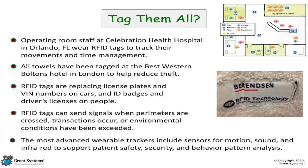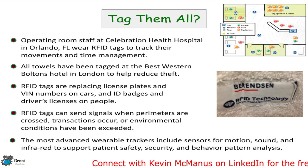RFID tags can be part of an invisible perimeter system, such as those used to keep people out of high-hazard work areas. When the geofence, or the invisible boundary, is crossed by the tag, a notification of perimeter violation is sent to the authorities. This approach can also be used to provide only limited access to certain areas, or to keep assets within a boundary versus outside of a boundary. The goal is to minimize risk and waste, the potential for human error, and to improve process performance.